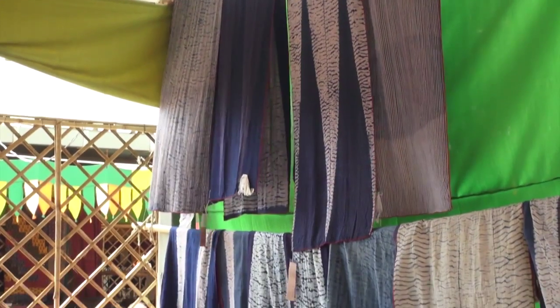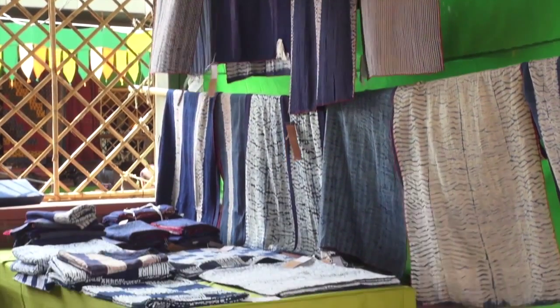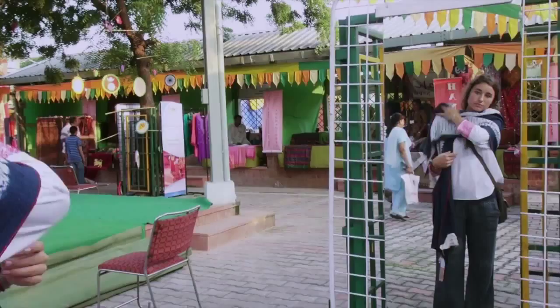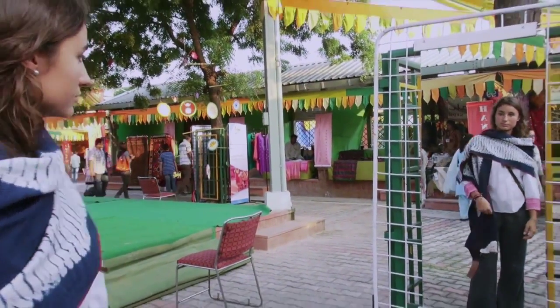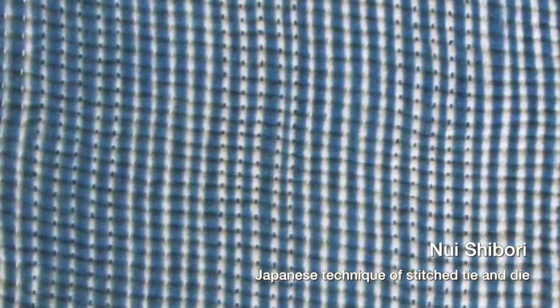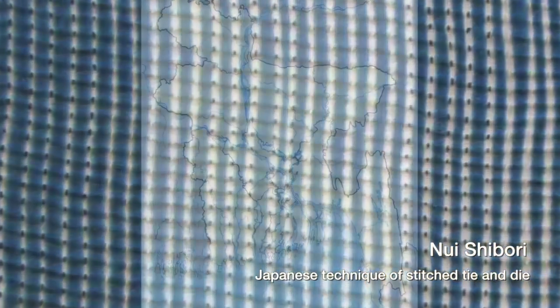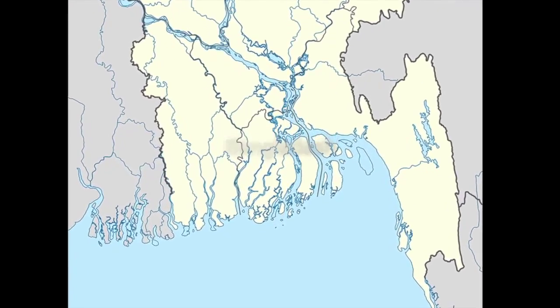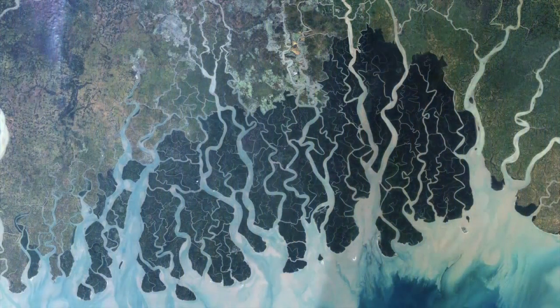He brings with him traditional Bengali quilts or khetas dyed in the finest indigo from the heart of Bengal using the Japanese technique of stitched tie and dye called shibori. Coming from the land of the Sundarban Delta, the wavy patterns on these khetas resemble the criss-cross paths of the Ganga, Brahmaputra and their thousands of distributaries.